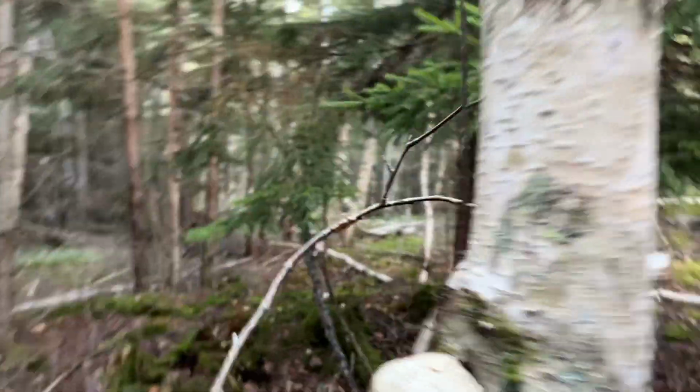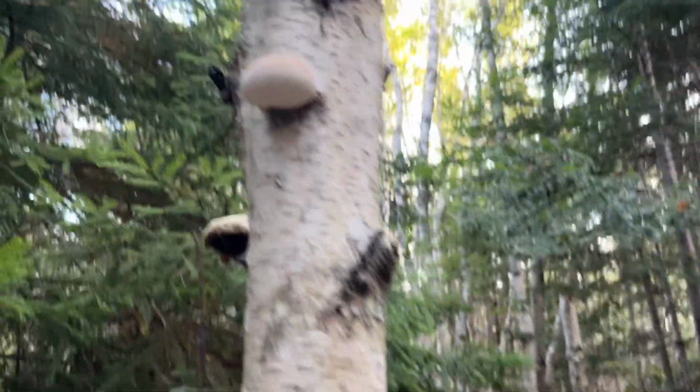Thought I saw another one. This little guy. I'm gonna leave that little guy. No need to take them all. There was one really, oh, maybe a couple more over here. Let's go see.